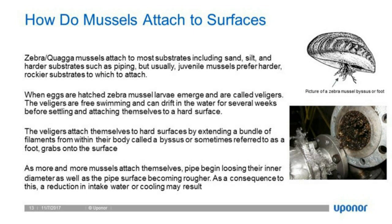When the eggs hatch, as I indicated, the zebra mussel larvae emerge, and these are veligers. The veligers, which are the non-shell-hardened mollusks, are free swimming. They can drift in the waters for several weeks looking for substrates or surfaces to attach to, so they can exist for a very long time. One thing to understand with the veliger: you can see in the top right-hand corner these bundles of fibers, the byssal threads, coming out of the mollusk, sometimes commonly referred to as the foot. So when they're drifting around looking, they have this foot sticking out of the inner body of the mollusk, and they're going to use these byssal threads, or foot, to attach to surfaces.